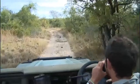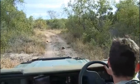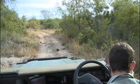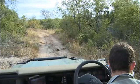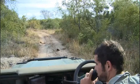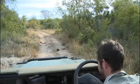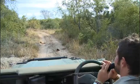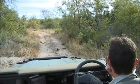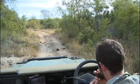Alex, where are you now? Okay, copy. Yeah, we stayed and watched him until we lost visual completely, but he did appear to continue heading upstream in the Mawati.